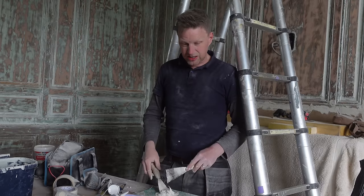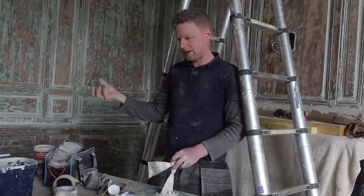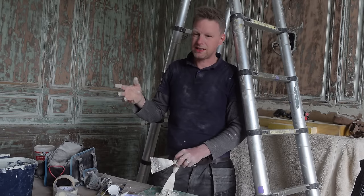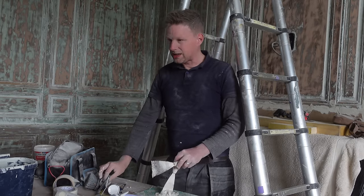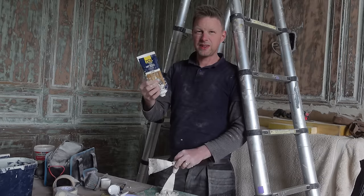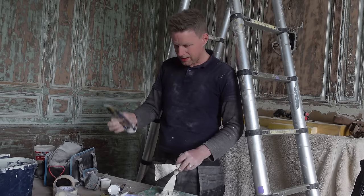And all it is just a filler where you get a hardener, you mix it in, and then you can pop it on, and within about half an hour, it's gone off and it's ready to sand. On the gaps where they're a lot smaller, we're just using a ready-made wood filler. And this is a lot softer, but it takes a lot longer to go off. It's only about 24 hours.